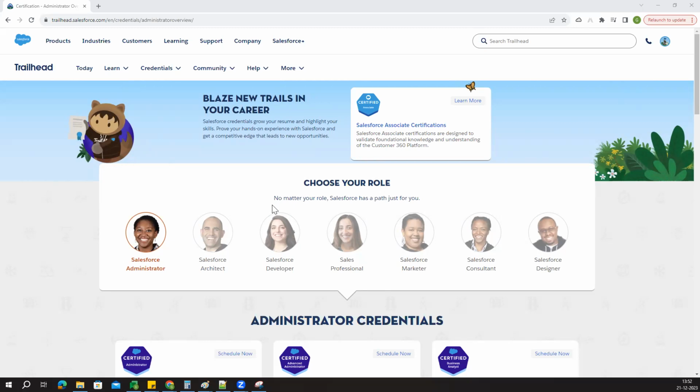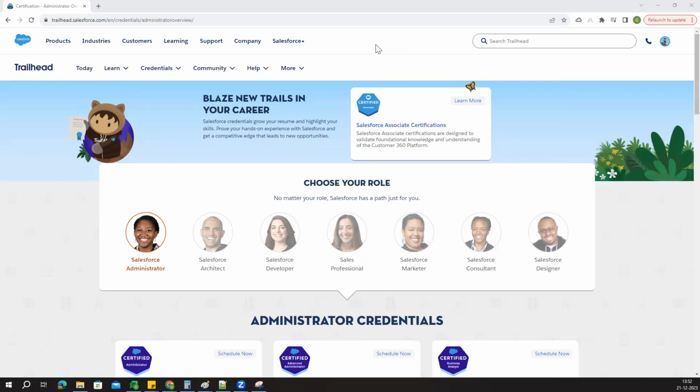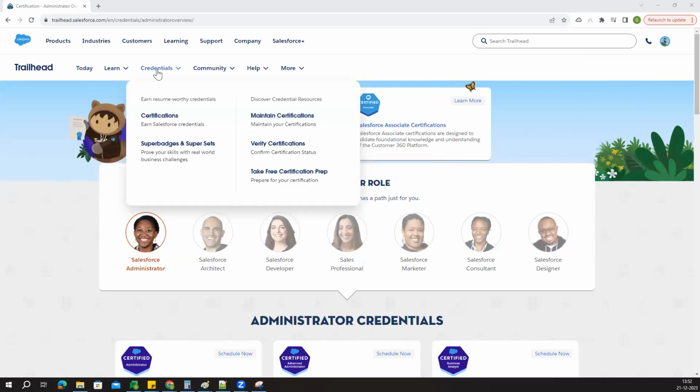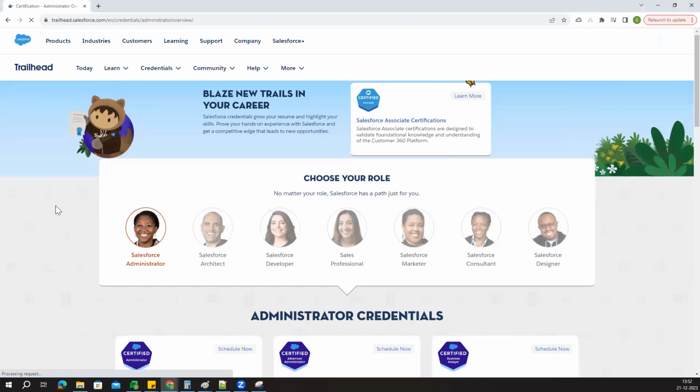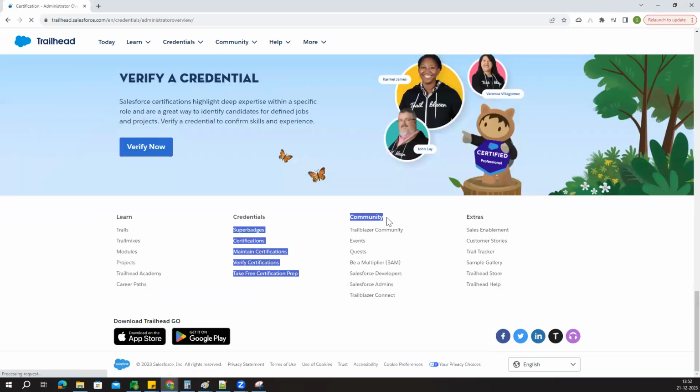First of all, we have to log into the Trailhead account. Then go to Credentials, and under Credentials go to Certifications. Hit on Certifications, then come down. Here we have an option called Community, and at the Community level we have a third option, Quiz. Hit on this Quiz button.